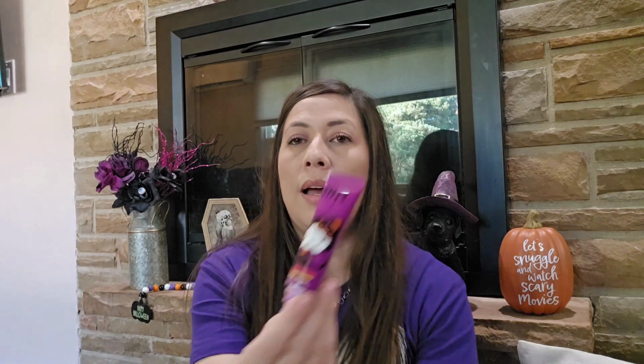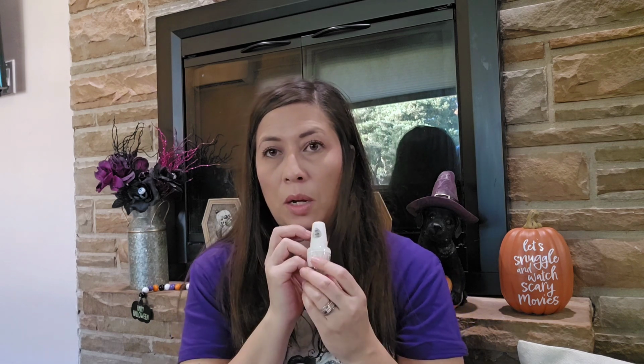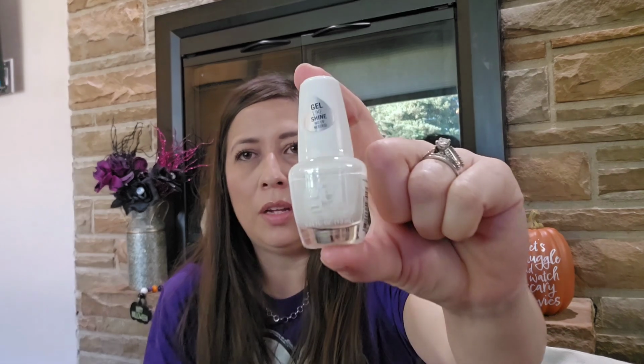I got this for her to have in her bag or on her desk. It's just a Halloween Hello Kitty hand cream. We have been collecting nail polish to do our nails at home, so I grabbed another one in just the pure white color.